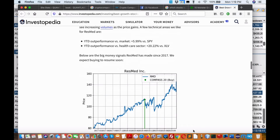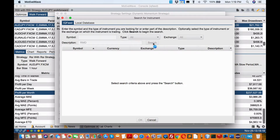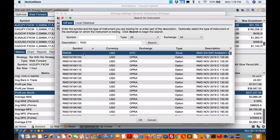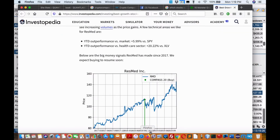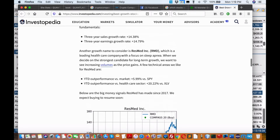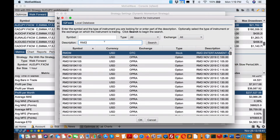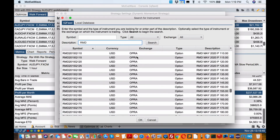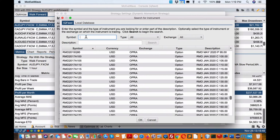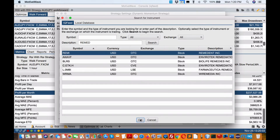What else we got here? We have ResMed, so RMD. Okay, so RMD, that's an over-the-counter. What's that? OMD Entertainment? ResMed, which is a healthcare company. I don't know if that's the right one. See if we can look here. ResMed. Can't find it. Let's just choose that one. It looks like a penny stock.